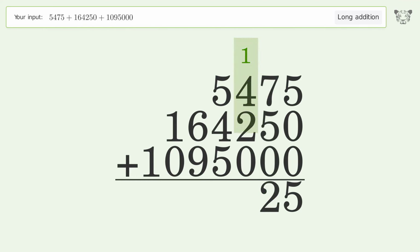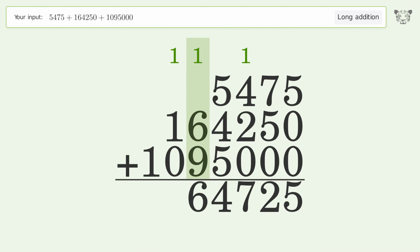1 plus 4 plus 2 plus 0 equals 7. 5 plus 4 plus 5 equals 14. Carry 1 to the 10,000s place. 1 plus 6 plus 9 equals 16. Carry 1 to the 100,000s place.